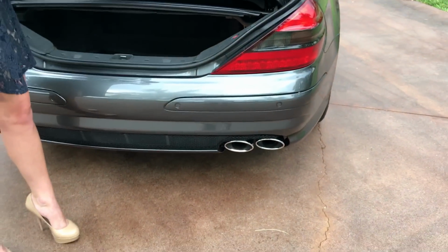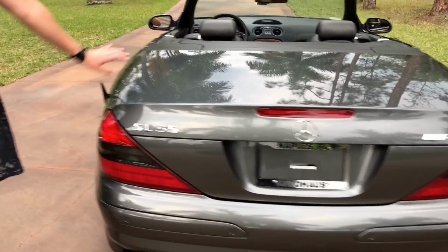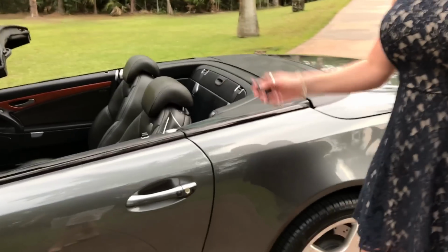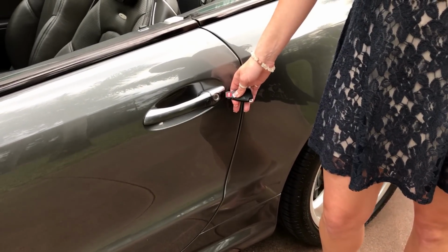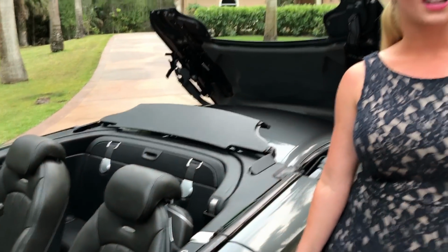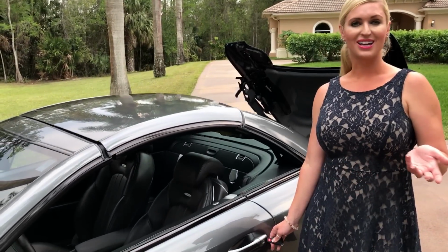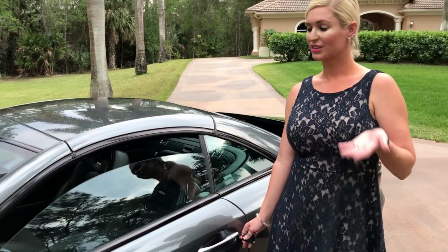So I'm going to take it out on a test drive, but before I do so, and it has a soft close trunk, I'm going to show you how you can put the top up just by standing outside of the car. If you have the key in your hand, like I do, you stand close to the car and you press the lock button, you hold it down, and the top operation will work for you. So if you're just hanging out, talking to friends, and you want the top to go down or up, whatever works best for you, this is how you do it. And obviously it's fast, it's simple, and beautiful.